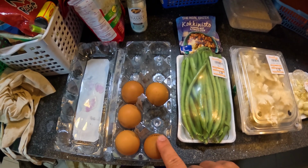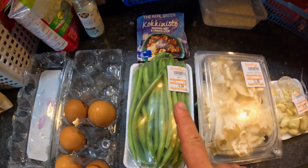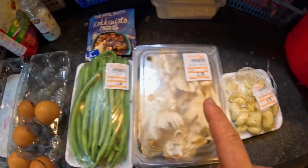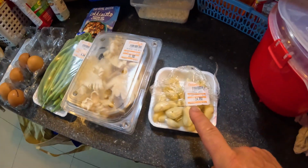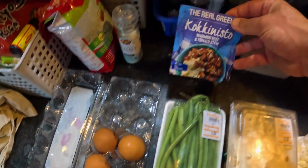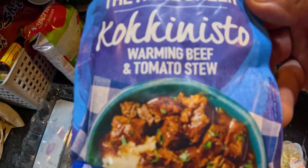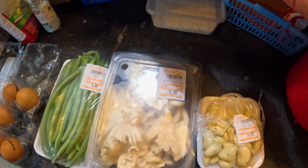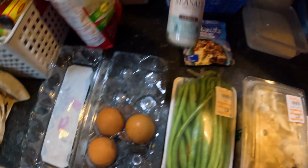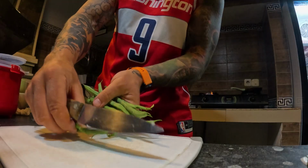We're going to make a 5-egg omelette, and then we're going to do some greens in there. We're going to do, of course, some of the oyster mushrooms. We've got some garlic, and I'm going to use some of this real Greek seasoning, which is supposed to be for a beef and tomato stew, but there's no beef and there's no tomato. And then we're going to add, of course, some of that Indonesian sea salt.